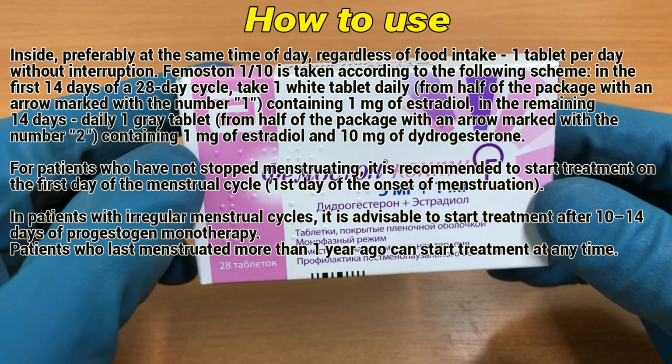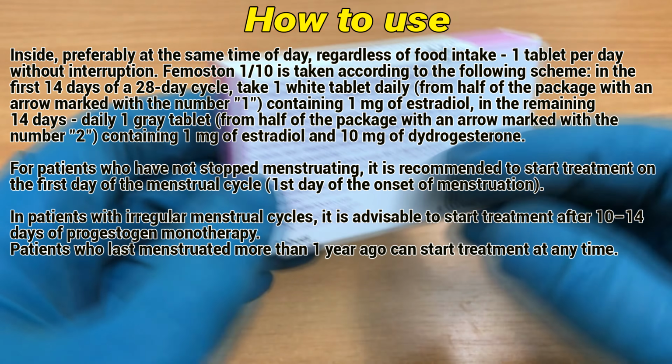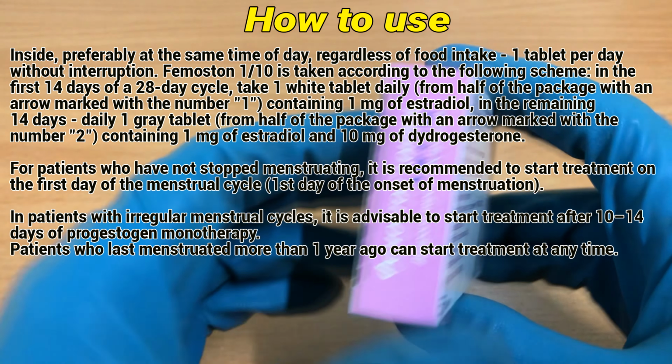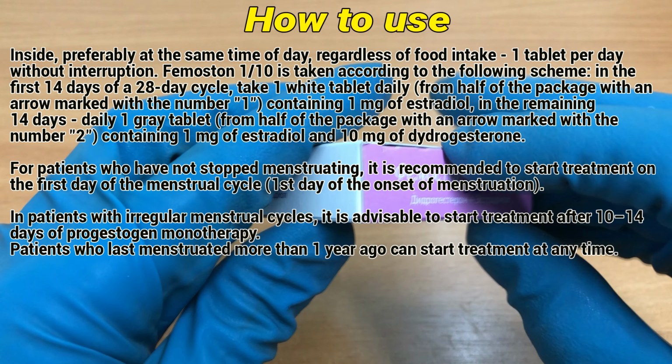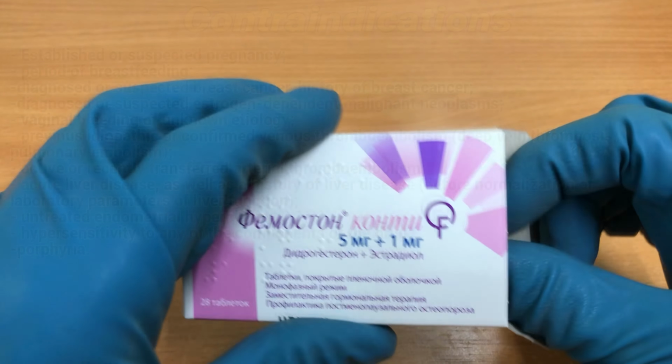For patients who have not stopped menstruating, it is recommended to start treatment on the first day of the menstrual cycle, the first day of the onset of menstruation. In patients with irregular menstrual cycles, it is advisable to start treatment after 10 to 14 days of progesterone monotherapy. Patients who last menstruated more than 1 year ago can start treatment at any time.